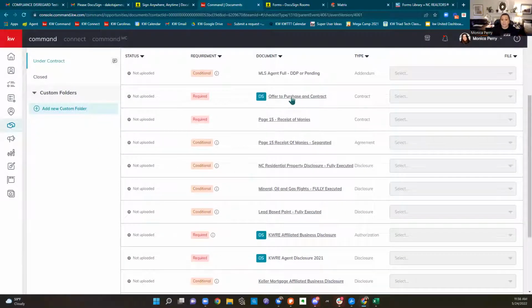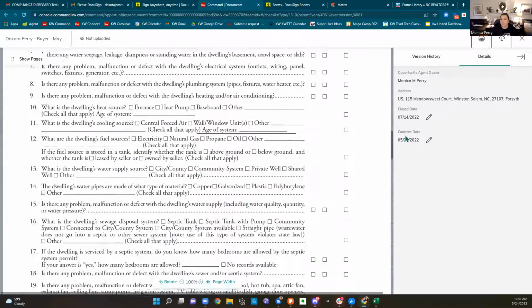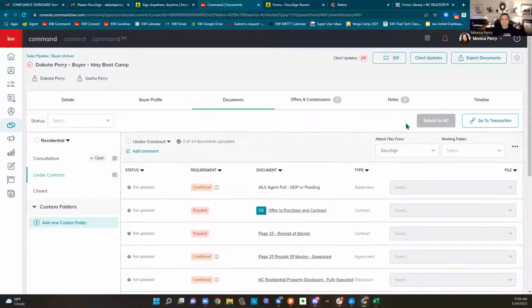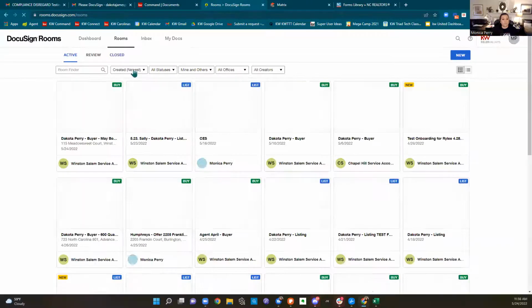And remember, anything that's underlined in Command is live. So you can actually click on it and see a blank copy of it and print it and do all that kind of stuff from there too. So just keep that in mind as well. So now that we got those documents signed, I'm going to move back to the room. You're welcome.